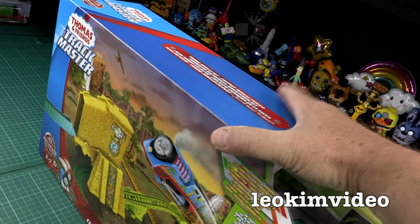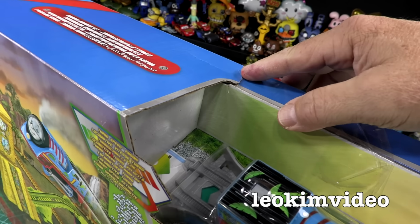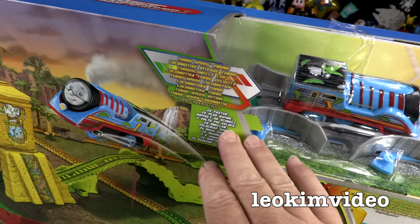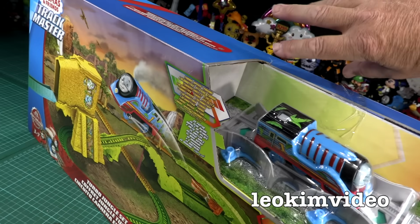It's a chunkier style box. What I didn't like was I couldn't find any boxes that didn't have damage. This is one of the better ones that I found. Most boxes I saw in store, they seem to be ripped in this area here. I like to get nice pristine stuff. Well, because I keep the boxes because, well, that's what I do.